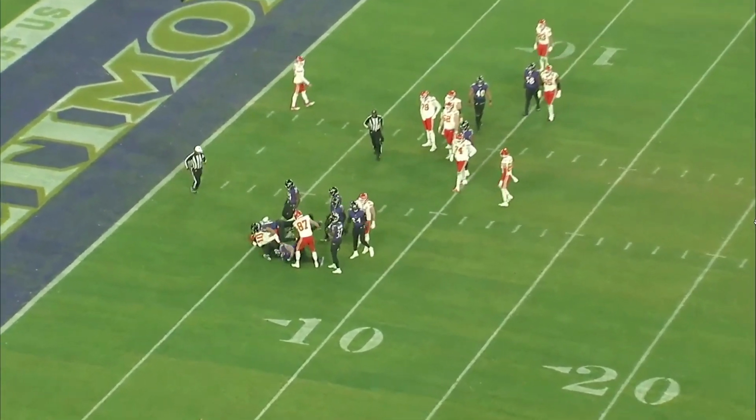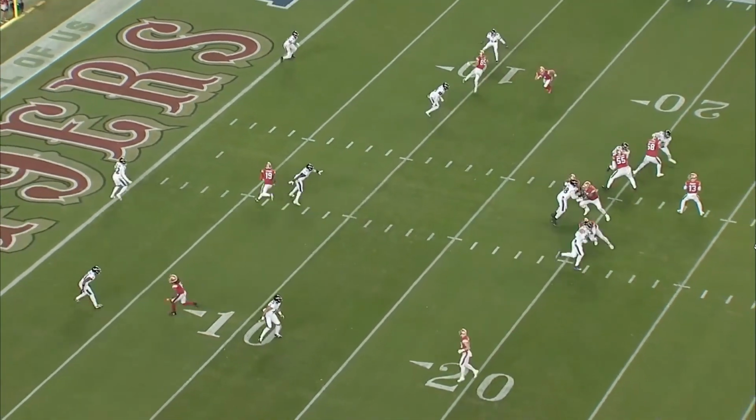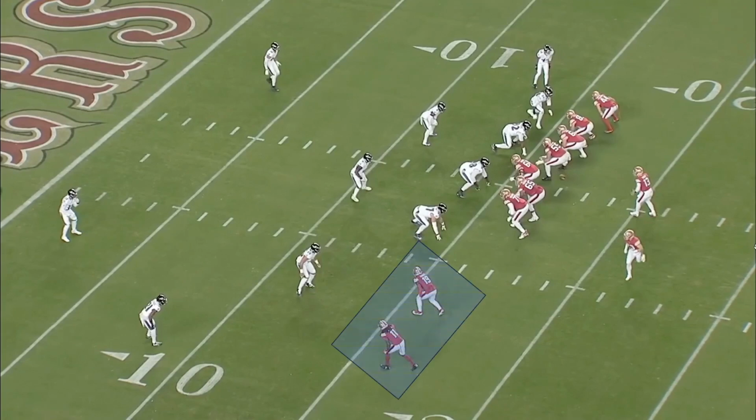Let's begin by looking at this first play against the 49ers. This was in the Ravens Week 16 matchup, with the Niners lining up with two receivers to the bottom of our screen and a pair of tight ends aligned in a wing to the top. Christian McCaffrey is in motion at the snap of the ball to the offense's right.